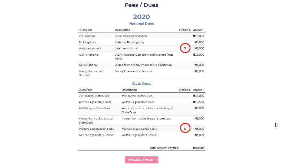So there are times, for instance, the building levy. If you are paying the building levy and you have paid it before, it becomes an optional due that you may uncheck if you have paid last year. Remember, PSN is collecting all the information, so it's easy for them to verify. This also applies to all dues that are collected at state and at zonal level. Please note that everything on your screen here is just for the purpose of demonstration. They are not the actual figures or the actual dues.